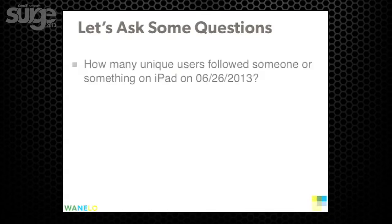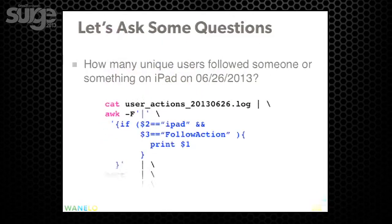Let's ask some questions. How many unique users followed someone or something on the iPad platform on a particular date? How do we do this? So we can cat the file.